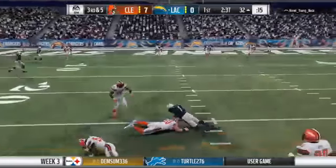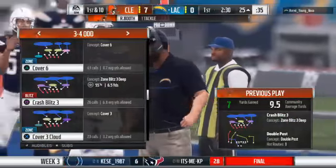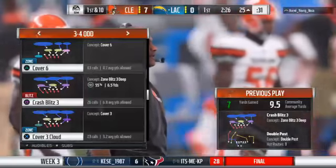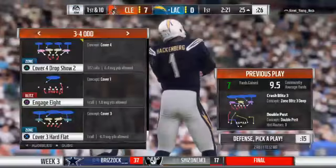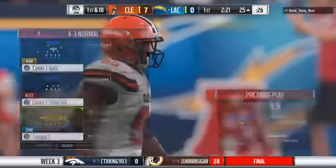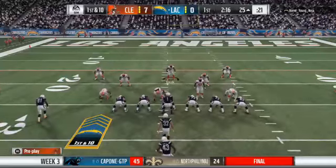Buying time to his left. And he's able to get the first here as he's taken down at the 25. Give him 7 on the tuck and run, and it'll get him a new set of downs. Offense comes to the line now, 1st and 10. And they're definitely showing blitz here.